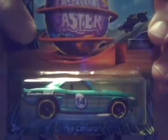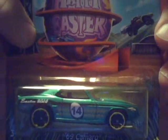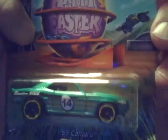Nice color on top, racing stripes on it, looks good. It's a Camaro. One of my favorites. Personally, I think this is the best of the eight. I really like this one. Let's look at the next one.